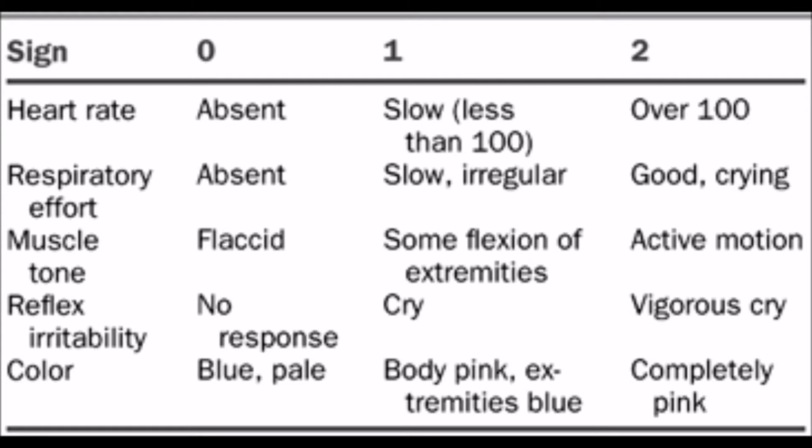A score of 2 means that the infant's observed conditions are very strong. The heart rate is over 100. The respiratory effort is good, which can be shown by a crying baby. The muscle tone is strong because the baby is actively moving. Reflex irritability is present because of a vigorous cry, and the baby is completely pink.